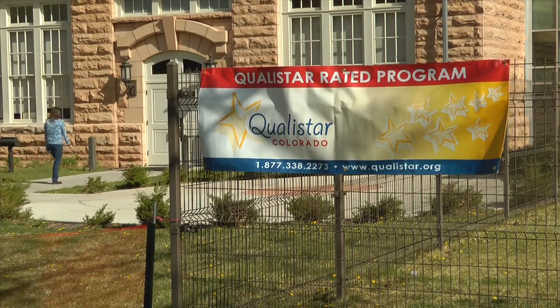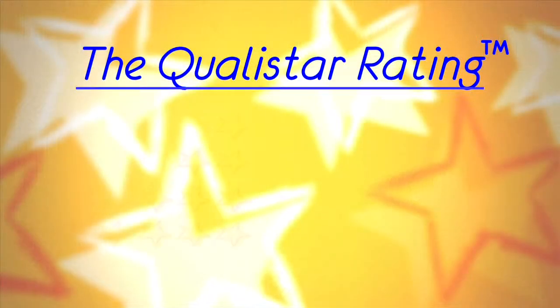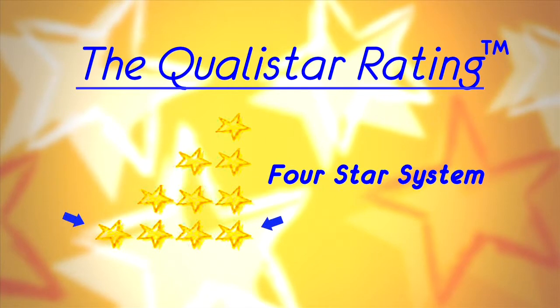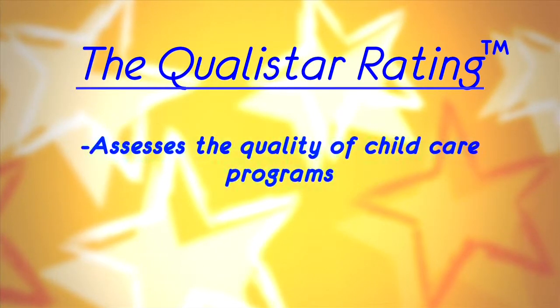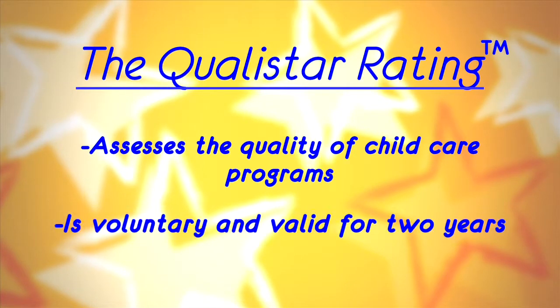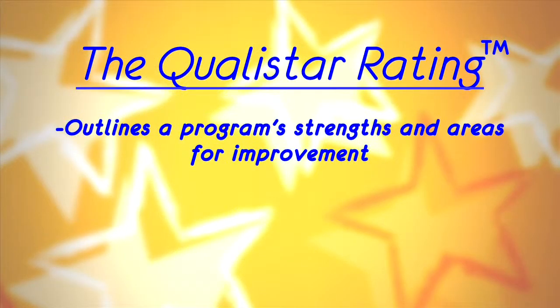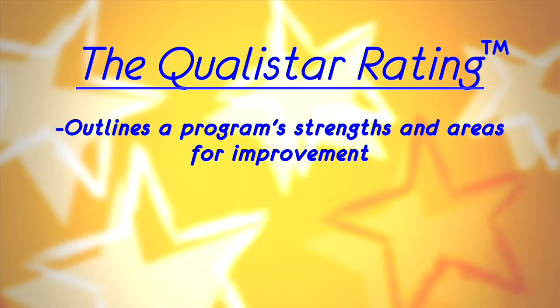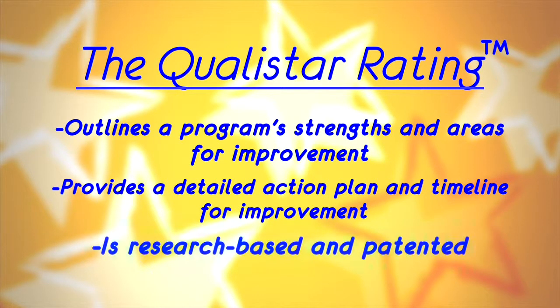Are the programs on your list Qualistar rated? The rating is a 4-star system with a 4-star indicating the highest quality childcare. The Qualistar rating assesses the quality of childcare programs, is voluntary and valid for 2 years, outlines a program's strengths and areas for improvement, provides a detailed action plan and timeline for improvement, and is research-based and patented.